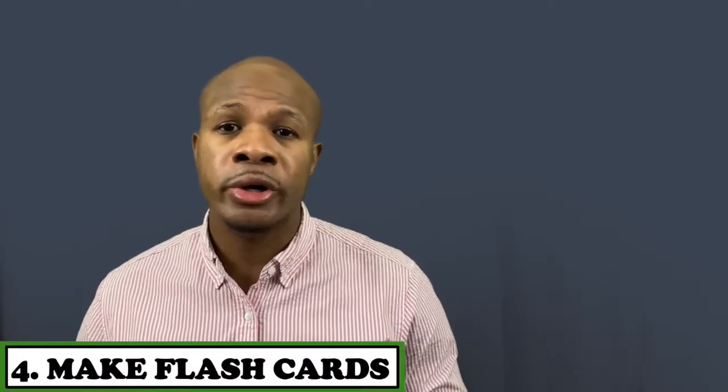Especially for areas where there's a lot of memorization, you want to create flashcards, especially for something like infectious disease, right? Infectious disease is all about being able to match the right drug with the right bug. You want to know the spectrum of every antibiotic, of all your penicillins, of all your cephalosporins, of all your aminoglycosides, all your carbapenems. You want to know what type of bacteria these drugs cover.